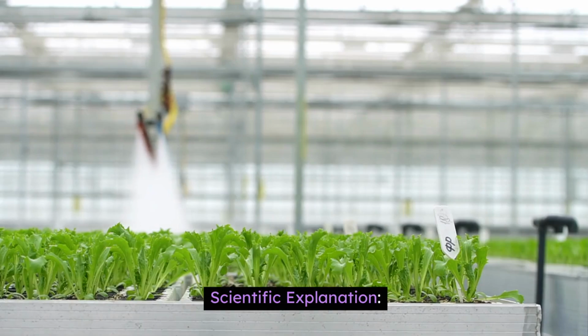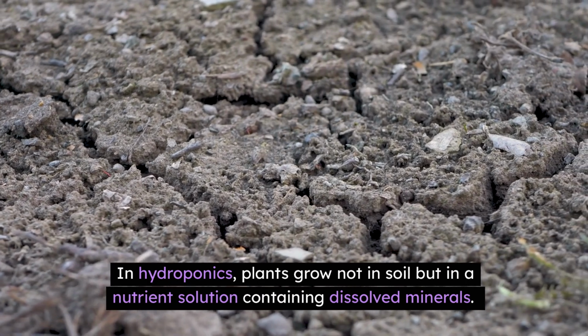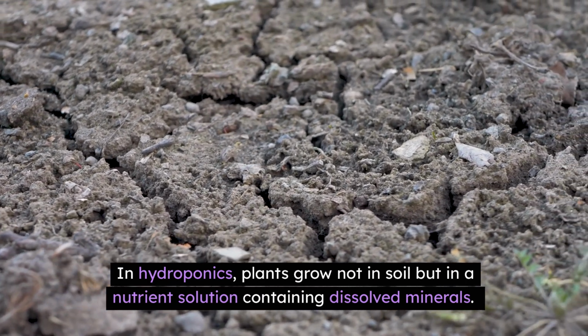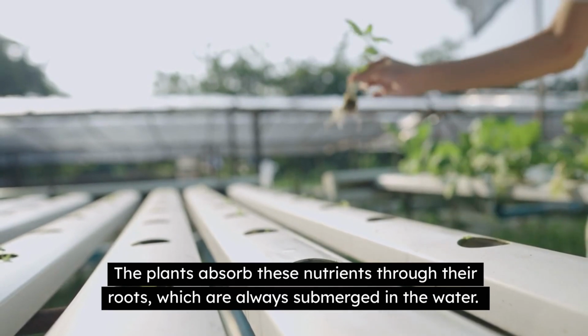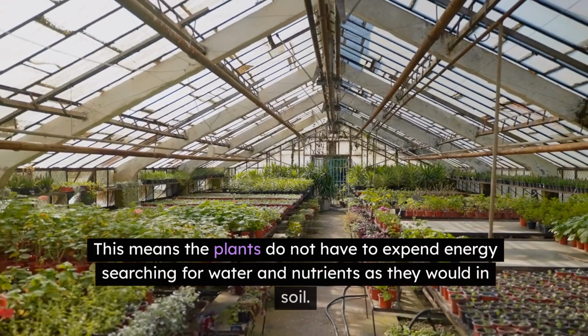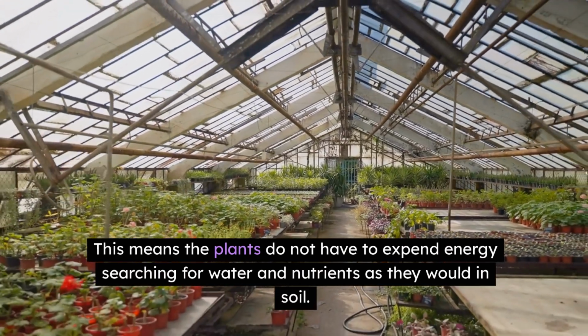Scientific explanation. In hydroponics, plants grow not in soil but in a nutrient solution containing dissolved minerals. The plants absorb these nutrients through their roots, which are always submerged in the water. This means the plants do not have to expend energy searching for water and nutrients as they would in soil.